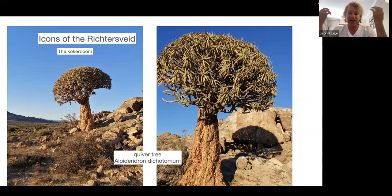It's the most beautiful for me anyway. It's with these golden trunks. It's very sharp if you touch it, all of those little edgings of the bark. And then it's got this beautiful crown.